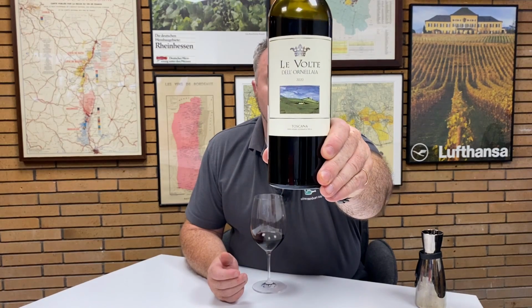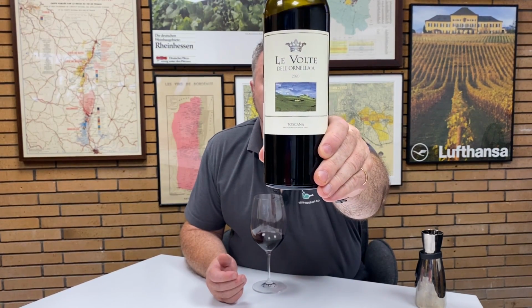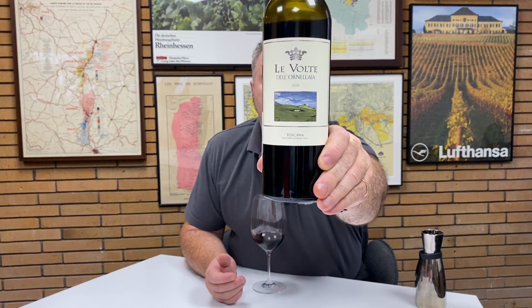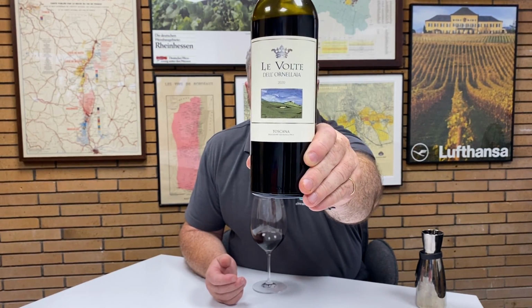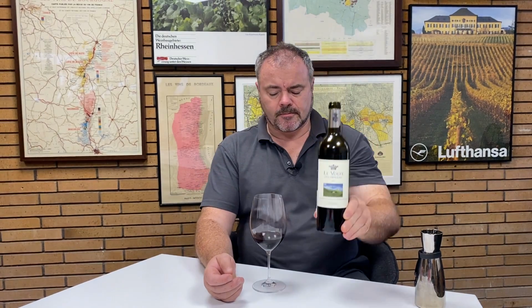Hello there. Today I want to take a look at a wine from the fabulous Ornellaia estate in Tuscany. So we're in Bolgheri. The wine is Volte dell'Ornellaia. It's the 2020 vintage, and this is labelled as an IGT, Indicazione Geografica Tipica, from Toscana.